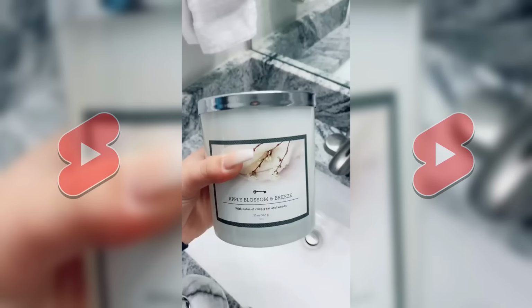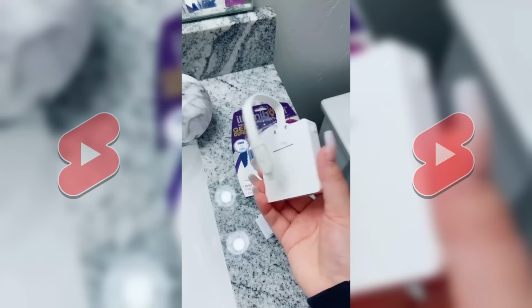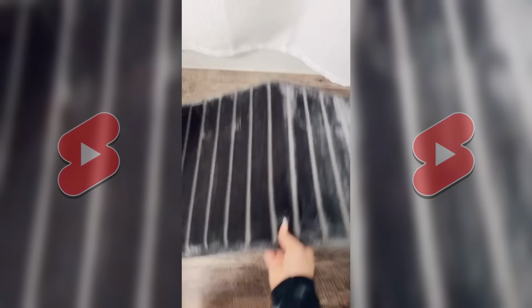At the top of the sink, I'm adding this candle, this frosted cranberry soap, and this lotion dispenser. I'm also gonna try this toilet bowl light. I don't know how I feel about it, but here we go. Oh, that's cool. I've never had memory foam bath rugs. These were like $5 at Home Goods, but I am obsessed now.